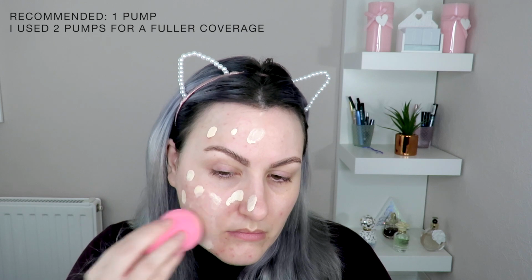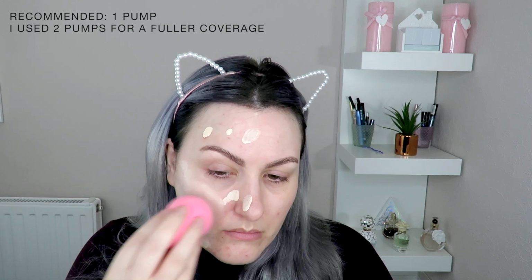I found the best way to apply this foundation was with a beauty blender. I mainly go towards a beauty blender anyway, especially with matte foundations, because I just find that if I use a brush, then I have more chance of the product clinging to my dry patches. And I really didn't like using the brush for this foundation. However, I will say if you want a fuller coverage, then I would definitely advise using a brush. With the beauty blender, I felt like I got more like a light to medium coverage. It didn't completely cover up my blemishes.